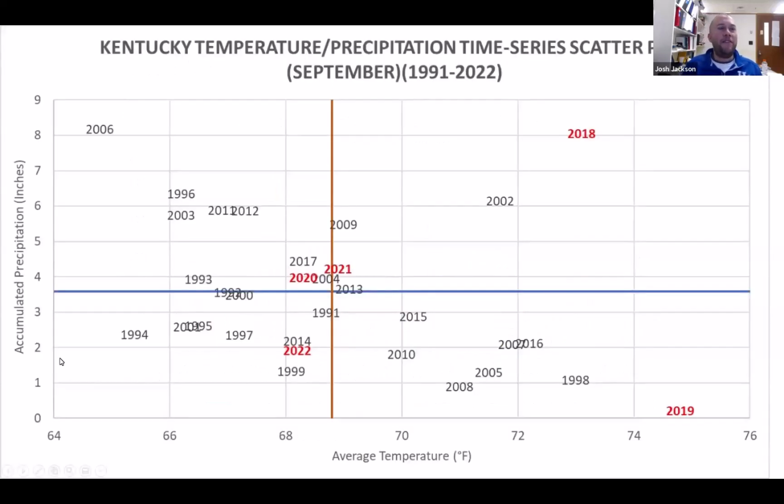Just to show some of the variation that can take place here, I brought this graph up. We have our average temperature on the bottom x-axis, and on the y-axis we have accumulated precipitation. I just want to show 2018 and 2019. At the top right here is 2018. That September, over the past 20-year span approximately, we had one of the wettest and warmest Septembers. And then the very subsequent year, we had the warmest and driest September.